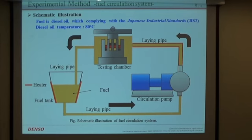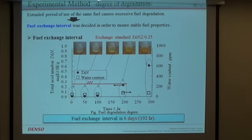For the fuel, we use diesel oil, complying with Japanese industrial standard. The diesel oil was heated in a controlled manner to maintain the testing chamber temperature at 80 degrees Celsius. One point to note about the fatigue test in diesel oil is that an extended period of the same fuel causes excessive fuel degradation. And therefore, it is necessary to ensure stable fuel properties in the testing chamber during fatigue test.